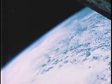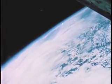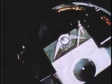The next step in the routine of lunar flight was to burn out of Earth orbit toward the moon, then pull free of the 3rd stage and dock with the lunar module Aquarius. At the controls of the command module Odyssey, Jack Swigert.